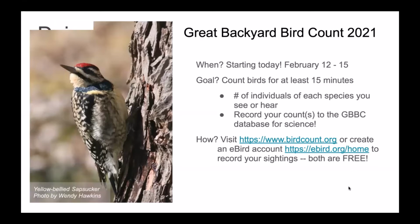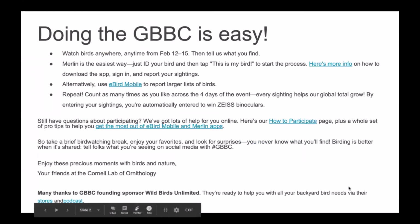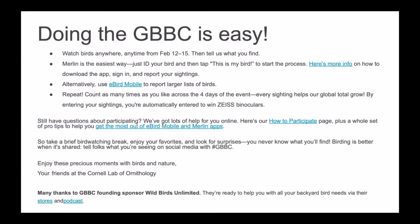And let's see here. So, my next slide. Doing the Great Backyard Bird Count is easy. There's also another easy way to ID birds, especially if you're new at identifying birds.